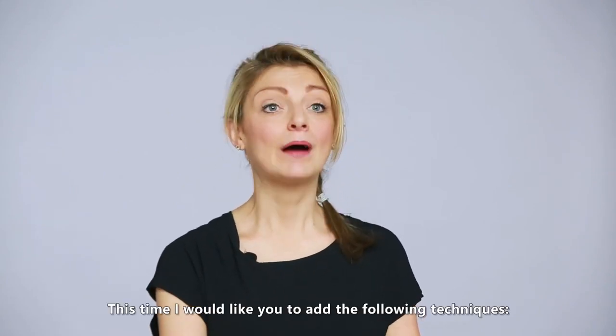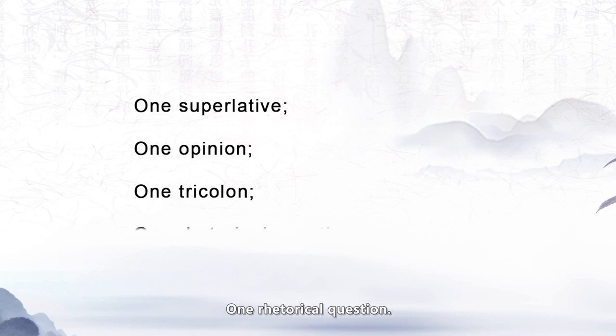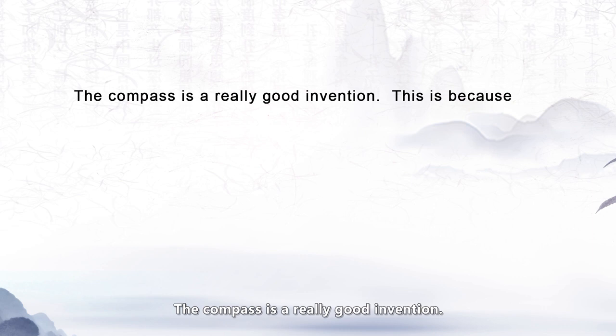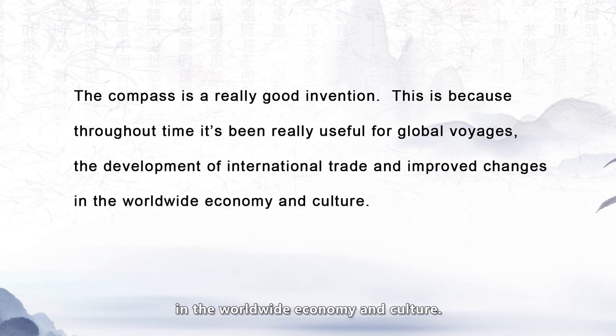This time, I would like you to add the following techniques. One superlative, one opinion, one tricolon, one rhetorical question. The compass is a really good invention. This is because throughout time, it's been really useful for global voyages, the development of international trade and improved changes in the worldwide economy and culture.